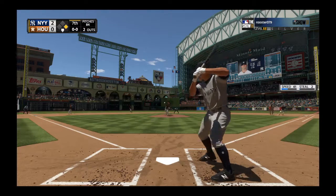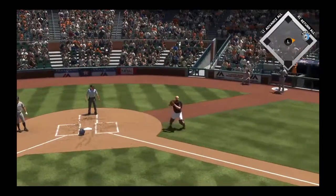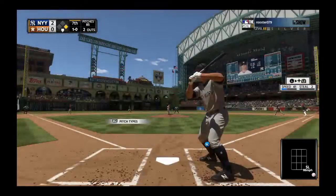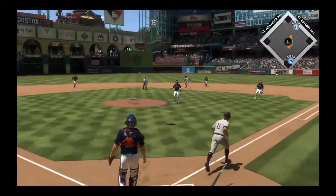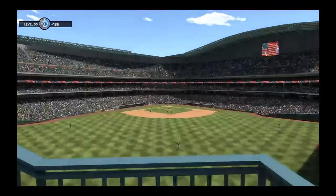First offering on its way. Slider, and it's off his glove, and it bounces away. And a nice job keeping it close. It's ball 1. The 1-0 home. Here's a high pop-up. Cole over to his left. And that's the 3rd out.